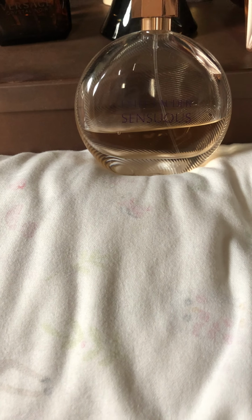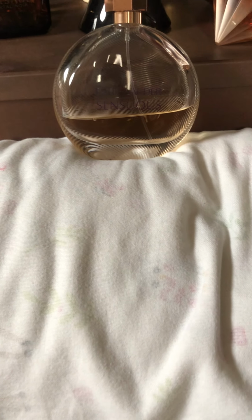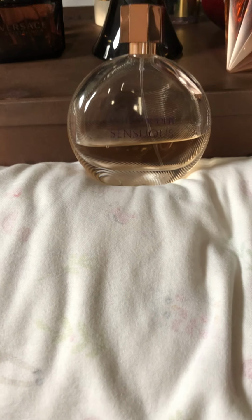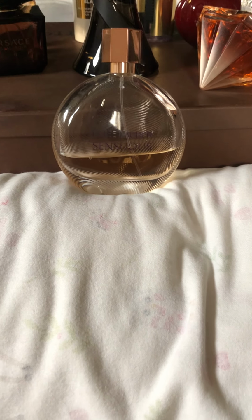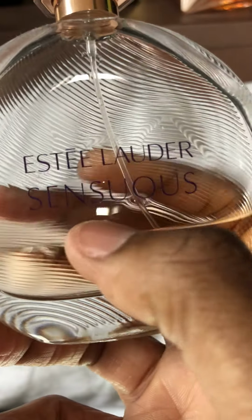fragrance. And so the Sensuous Nude, let me repeat, it has pink pepper, mandarin orange, and bergamot in the top notes. The middle notes are coconut, musk, white honey, jasmine, lily of the valley, and the base notes are sandalwood, vanilla, musk, heliotrope, and amber. So the Sensuous Nude, it says nude right here at the bottom of it. It says Sensuous Nude. This is the Sensuous, but these fragrances are just so beautiful.